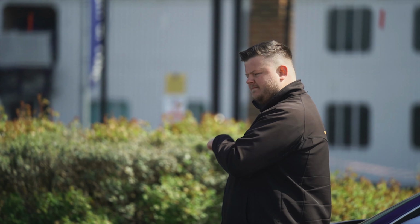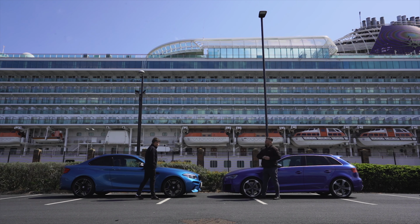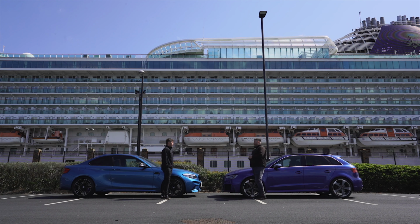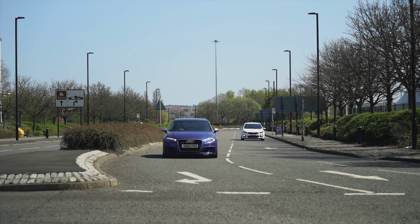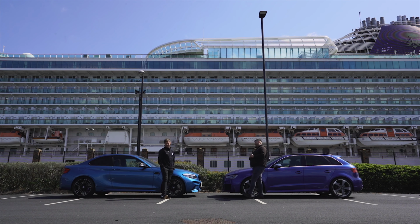So, top speed, RS3. The 0 to 60 time is 4.3 for me. 4.3 for me. Yep. What horsepower do you have? I do have 362 brake horsepower. I have 365. What's your torque? Marginal win, 465 newton. Mine's 500, so I'll win that one again. So I think, are we going to call this one a draw? Is this a score draw?